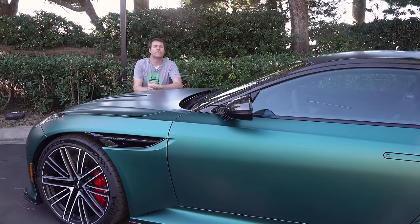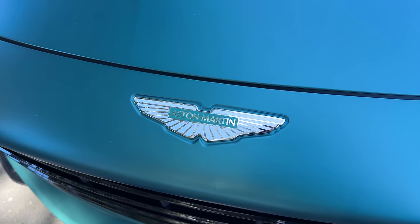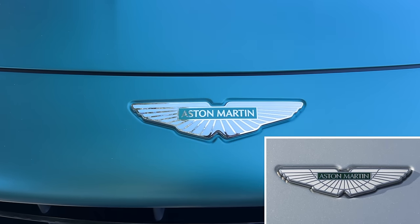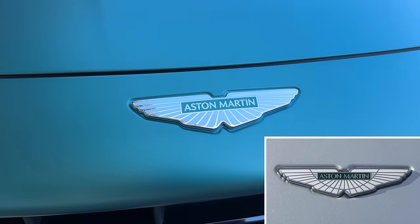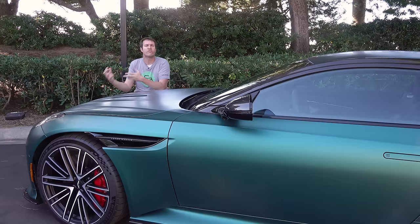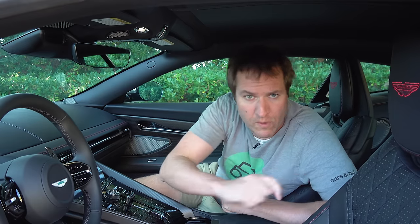This is also the first car to come with Aston Martin's new emblem, which is this. You might think it looks a lot like Aston Martin's old emblem, and you are correct. It has a new font, and the wings have changed a little bit, but generally speaking, they look about the same. Still, it's a subtle, small change, but a change nonetheless, much like, well, the rest of the DB12.